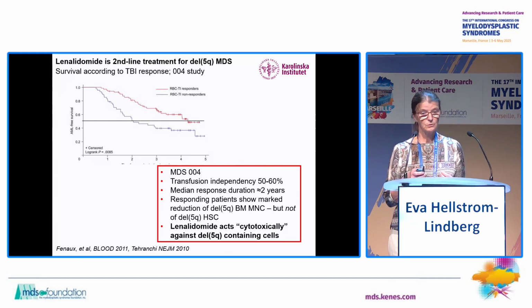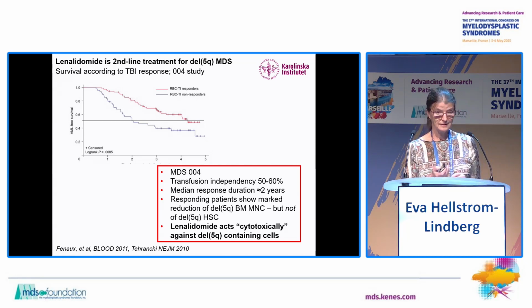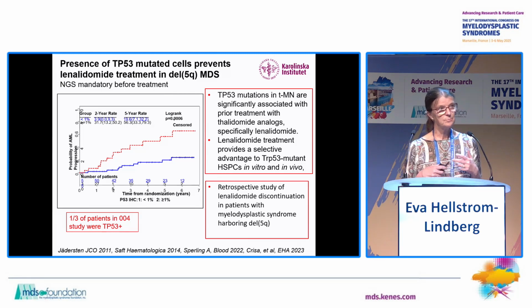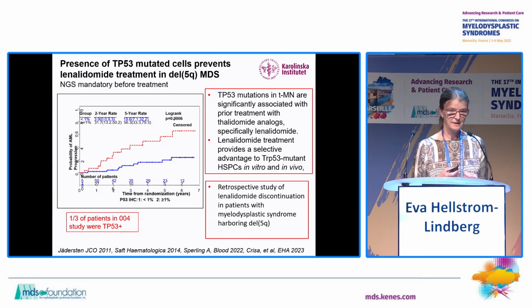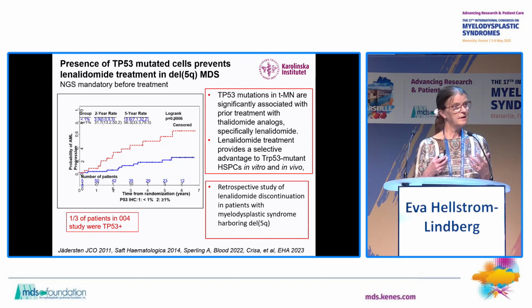Responding patients showed marked reduction of del(5q) cells, but not of del(5q) HSCs, as shown, for example, by Sten-Erik Jacobsen's group. So lenalidomide acts cytotoxically against the del(5q) containing cells, unless they are HSCs. And we know also, I'll be short on this, that the presence of p53 mutated cells actually is very dangerous when you give these patients lenalidomide. They have a very high incidence of transforming to AML. The transformations could be extremely rapid, very often p53 mutated. You can't really do very much when you're in this situation.